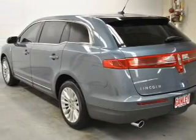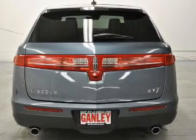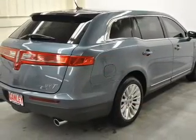Anti-lock brakes help you bring your vehicle to a safe stop. Heated seats offer comfort in cold weather. Tailor the temperature to your preference and your passengers. Let the outside in with a built-in sunroof. Pamper yourself with memory settings.